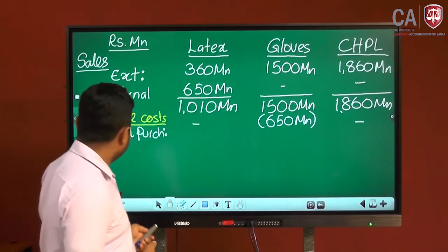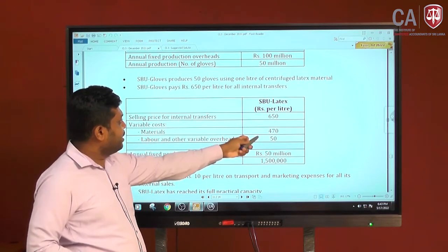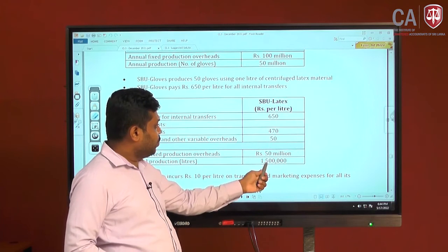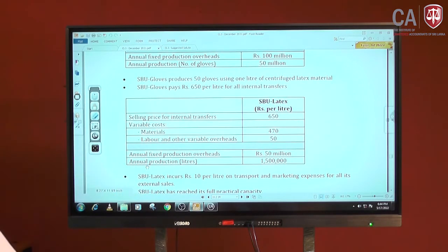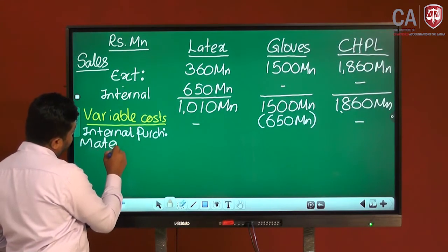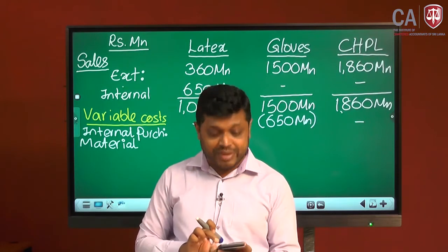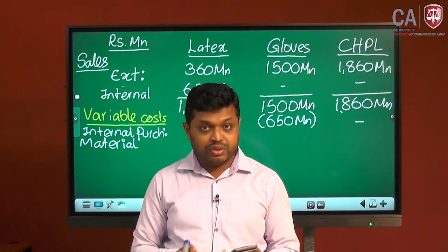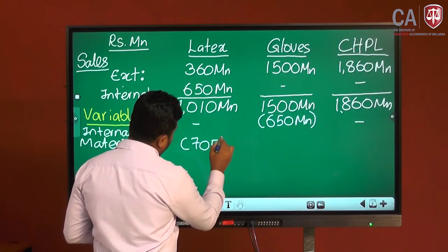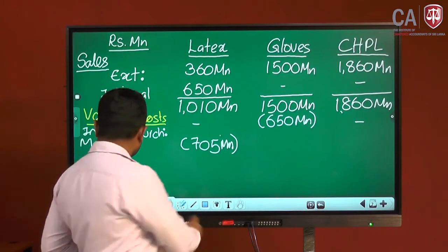Then materials, we'll look at material. What is the material cost? Look at variable cost, materials. Latex 470 per liter, into how many liters? 1.5 million liters. Therefore, you have to calculate the value. The latex division will purchase rubber material at 470 per liter, for 1.5 million liters. The total value should be 705 million.